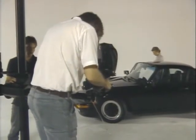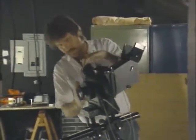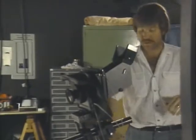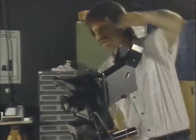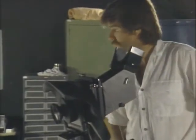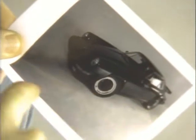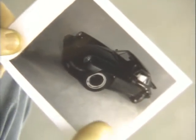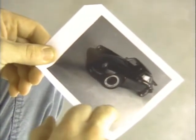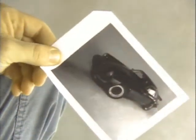After finding the proper angle and camera height, Collins loads the camera with Polaroid 55PN and shoots the first test shot under ambient light. We'll get a shot of this guy. 8 seconds. The first black and white test print is used to check the placement of the car in the cove and to ensure the important features are visible. The only problem is going to be getting that illumination factor in there. We're going to just be screaming it down with it tipped over that way.